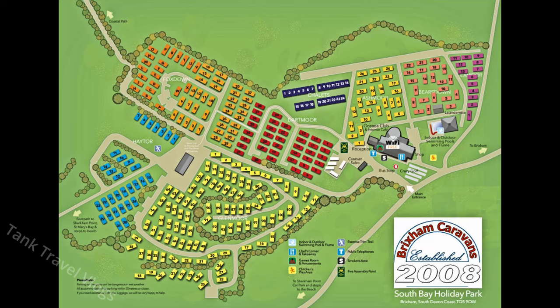So this is what the holiday park looks like. G67, the caravan we were staying in, is over here. About a 30 second walk from that is the exercise trim trail you see later on in the video. A few minute walk from that is the clubhouse where all the main facilities are based: the crazy golf, the arcade, the clubhouse itself, playground and swimming pools.